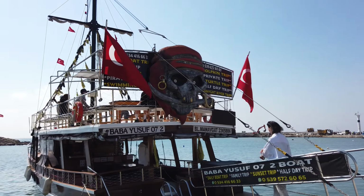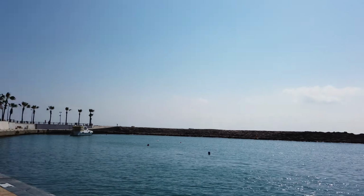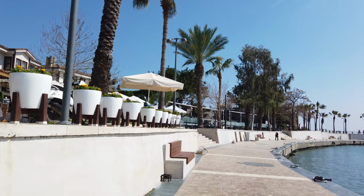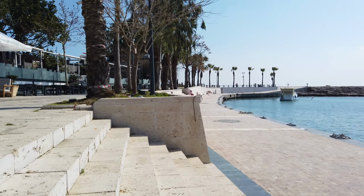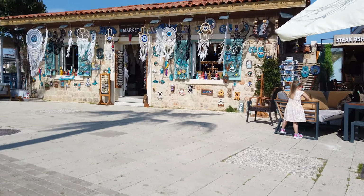In the meantime, we are already walking along a section of the embankment in the city. This promenade goes far towards the hotels on the beach coastal area. Here the embankment ends, bringing the tourist to the Temple of Apollo. But while we are walking here, you can see a large number of shops and restaurants near the water.